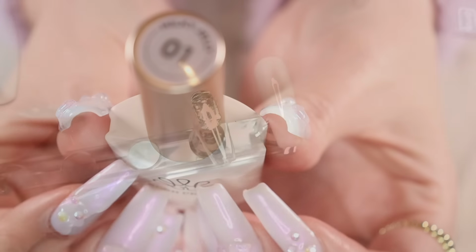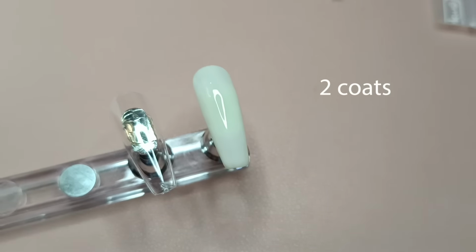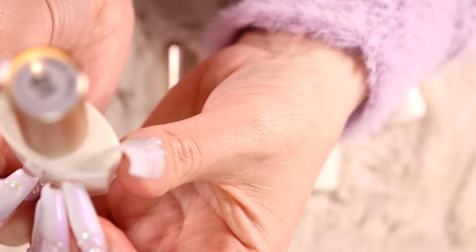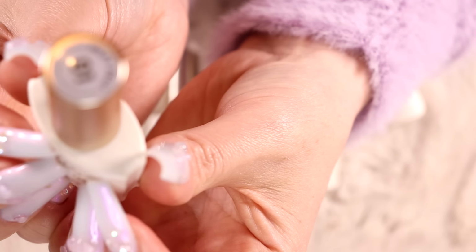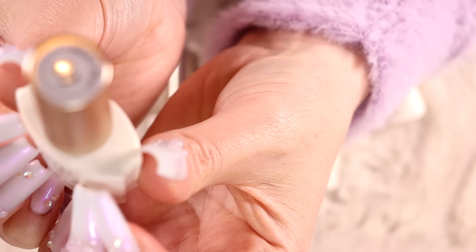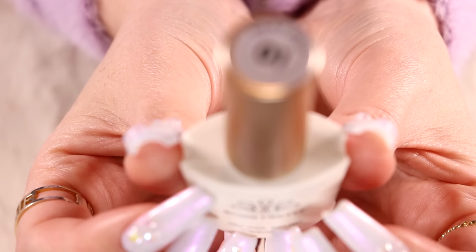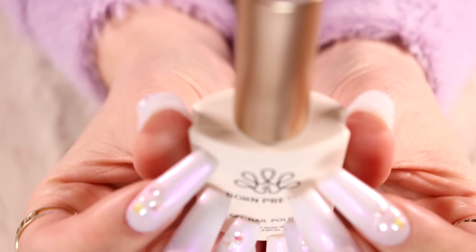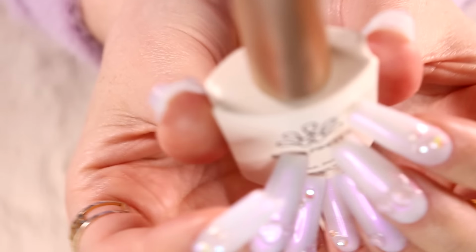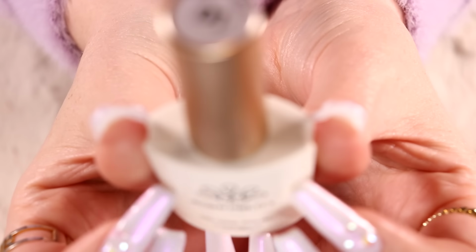Milky jelly number 1. I have 1, 3, and 13. I wonder how many there are. I'll obviously link them down below, but I didn't check how many there were. So that's milky jelly number 1.